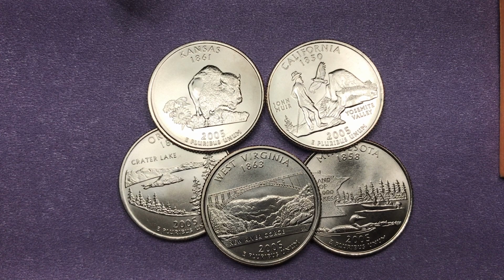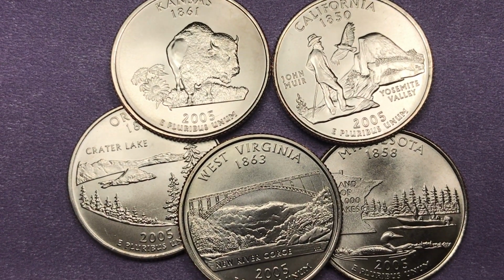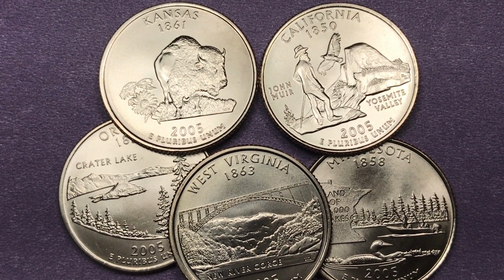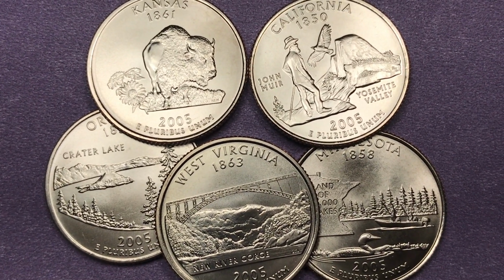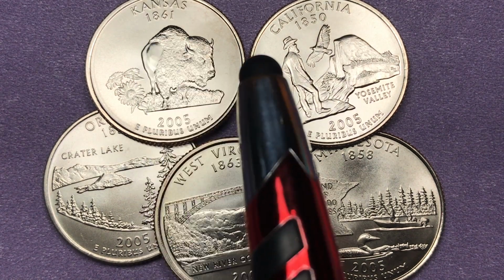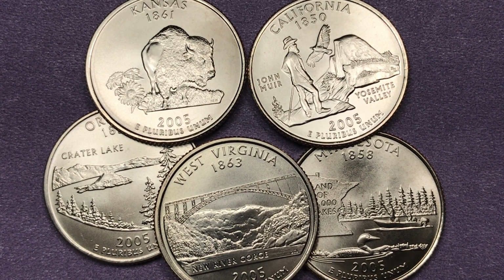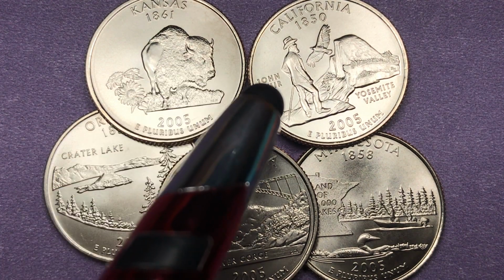And today we're going to take a look at the 2005 United States quarters. And as you can see, there were 5 of them because, of course, it was a state quarter year. 2005 was the 6th year of the state quarter series. And in 2005, we had the Kansas, California, Oregon, West Virginia, and Minnesota quarters. And we're going to take a look at all 5 of them. So let's start with the first of them. And the first of them, of course, is the California quarter.